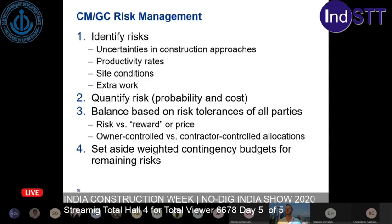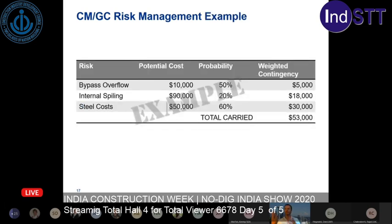And then you've got owner-controlled versus contractor-controlled allocations. So these are things where, if certain risks are encountered, the owner gets to arbitrate whether or not the contractor can dip into those risk monies to resolve it. And other things are the things that the contractor says that they're going to be able to control, and they're going to be the ones that make the determination. And then you set aside these weighted contingency budgets for the remaining risks.